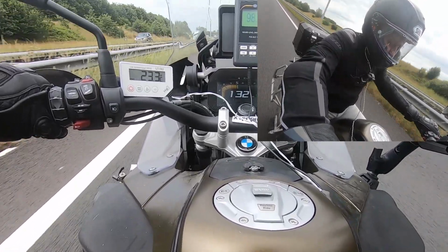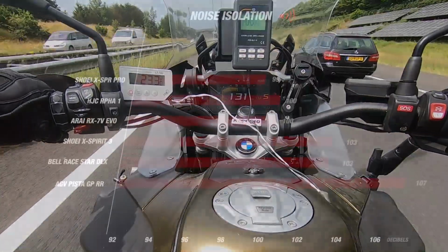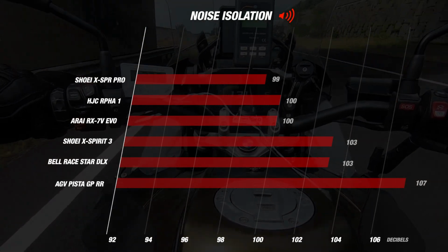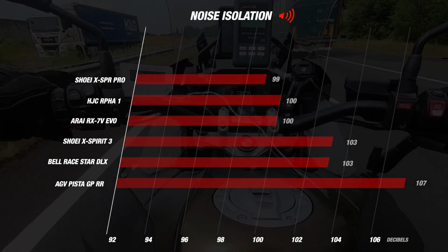This also puts it in the list of the quietest motorcycle helmets we have tested until today. The Pista GP RR had a very disappointing result. In fact, the Pista GP RR had a result of 107 decibel, which is really loud. You have to keep in mind though that the Pista GP RR is a real racing helmet and those who buy this helmet often wear earplugs.